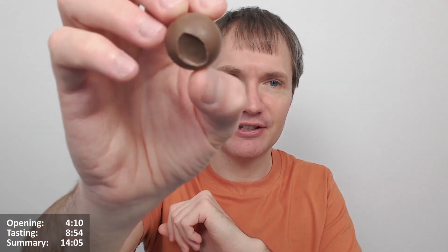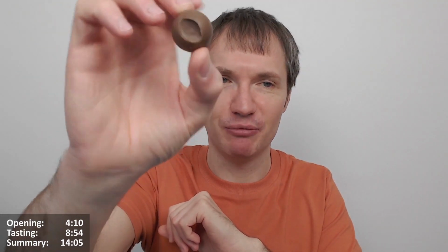It's got a little stand, it's just been filled in basically. It does allow you to stand them up individually, so it's not bad. They don't roll all over the place. There's a greasy feel to these, as I mentioned before, probably the hazelnut filling seeping through the chocolate, but let's see what it tastes like.